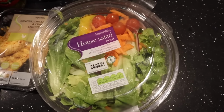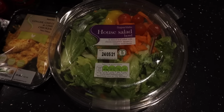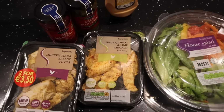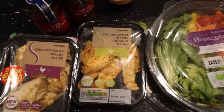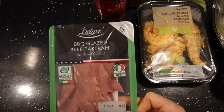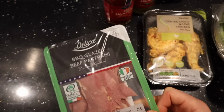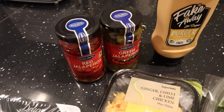So I usually buy a pre-made salad bowl from any of the main supermarkets. This one here is from SuperValu. I think there's 310 grams of mixed salad in there. I'll combine that with a lean protein source. I have a couple of options here. I think I'm gonna go with ginger, chili and lime chicken today, but chicken tikka breast pieces are also great. Barbecue glazed beef pastrami, this is also quite calorie friendly. And yeah, there usually are a few other options in the main supermarkets. I'm also gonna add in some jalapenos because I am a big fan.